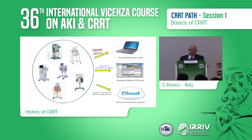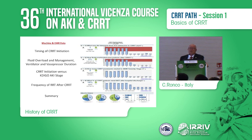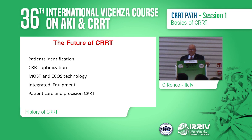accumulate and save a lot of information from different treatments due to information communication technology systems, both in cards, medical records, or clouds. And we can actually analyze this data that becomes a very big database in terms of quality indicators, filter life, treatment downtime, and so on, or even use this for specific trials, understanding what has been the criteria to initiate the therapy, what is the frequency of renal replacement therapy after CRRT, and so on and so on. What would be the future?